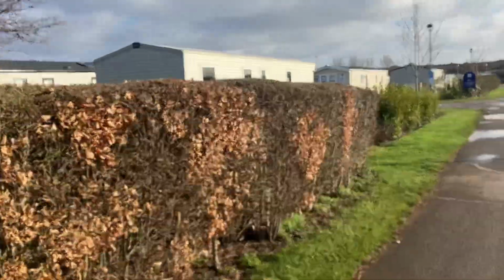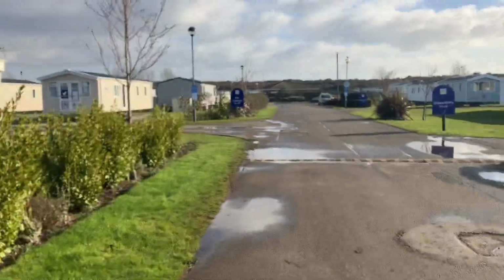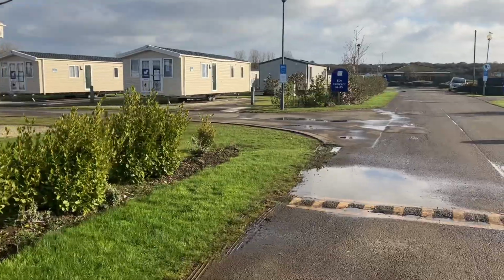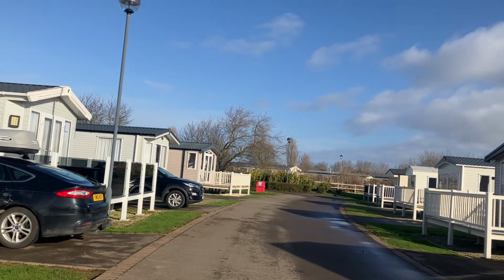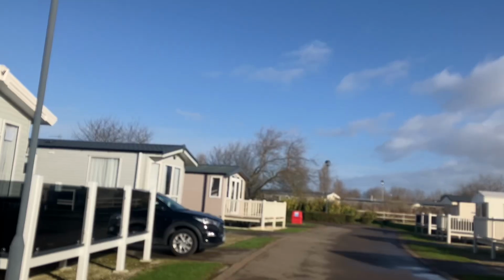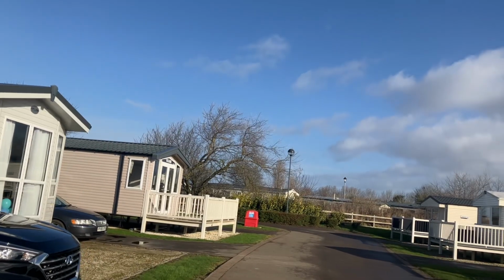You know, we're quite a way out from the amenity centre here. Not that that matters to us, really. We're only here a few days. Yeah, we are actually walking a little into the wind here, so I don't know whether we'll be able to hear anything on this microphone. We'll see what happens. God, this is lovely.